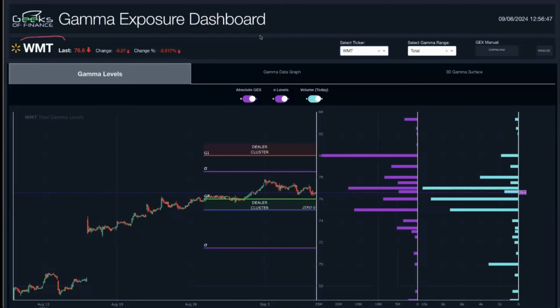Another name I'm watching is Walmart. Walmart is one of those flight to safety type of stocks that investors really like to flock to during times of market turbulence. You can see it's down today, but nowhere near the 4 or 5% type of moves you see across most of the mega cap names. Walmart, also similar to United Healthcare, has really just been grinding higher.